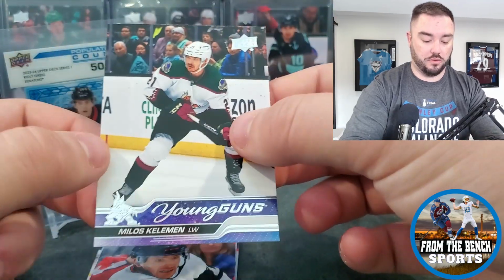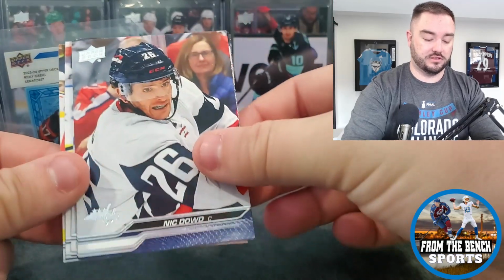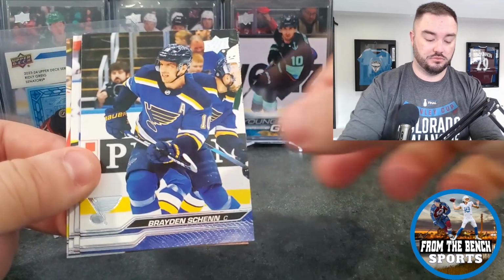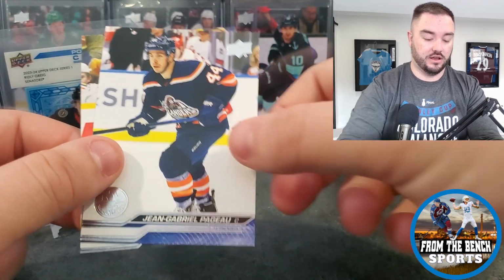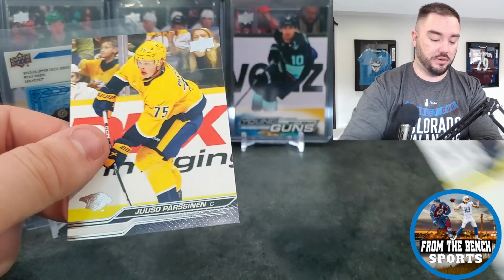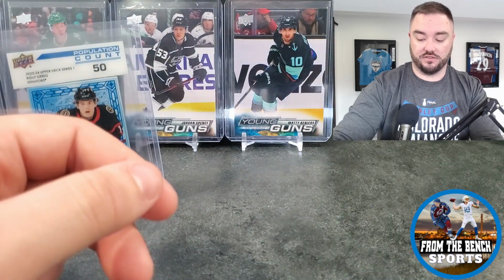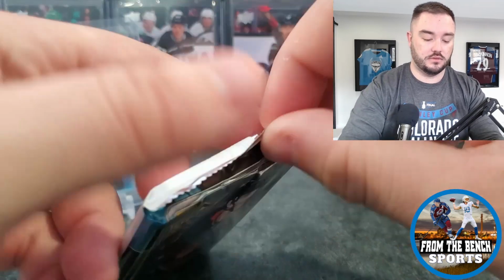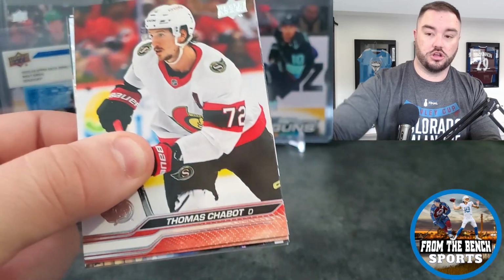Here's our first look. Not the guy you're looking for, but Milos Kelemen. I said you're going to open up a lot more of this stuff, and all these boxes are going to have 3 hits per. So it's more hits. Braden Schenn, Raphael Harvey-Pinard, Jean-Gabriel Pageau, and there we go, Juuso Pärssinen. Extended series young gun from last year. So, get into the next one. Thomas Chabot here.